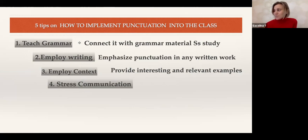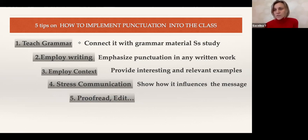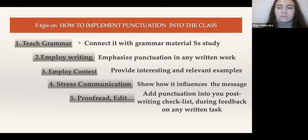Communication means that, well, show examples where punctuation is really important, where it changes the meaning. Show how it influences. And well, emphasize that it's important to convey the correct meaning, what you really mean by a sentence. The commas and all the punctuation serve for this. And proofread and edit all the tasks connected with punctuation. They are connected with editing the text because it's written work. So add punctuation into your post-writing checklist, or during feedback on your written tasks, and so on.